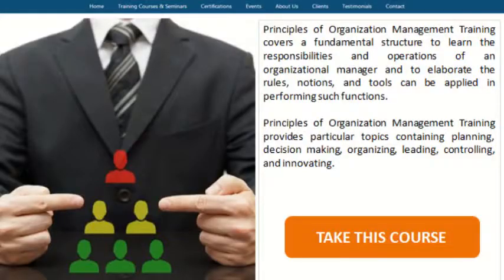Principles of Organization Management training covers a fundamental structure to learn the responsibilities and operations of an organizational manager and to elaborate the rules, notions, and tools that can be applied in performing such functions. Principles of Organization Management training provides particular topics containing planning, decision-making, organizing, leading, controlling, and innovating.